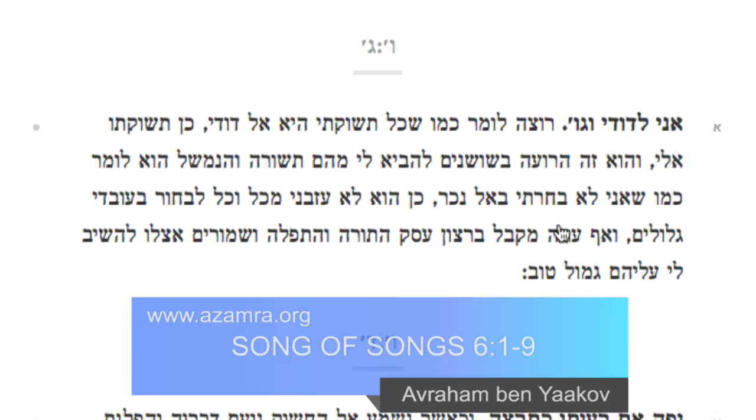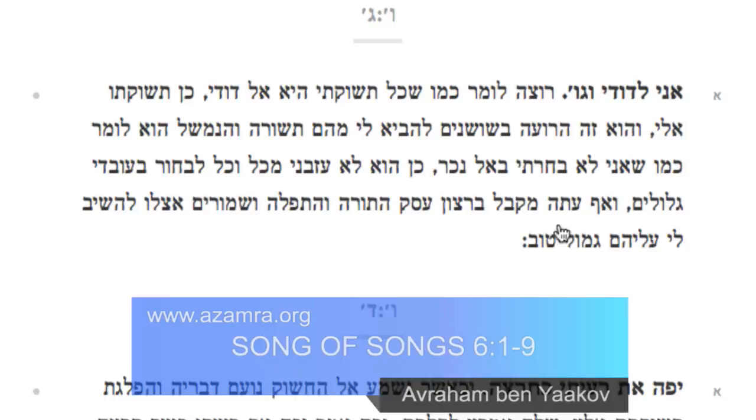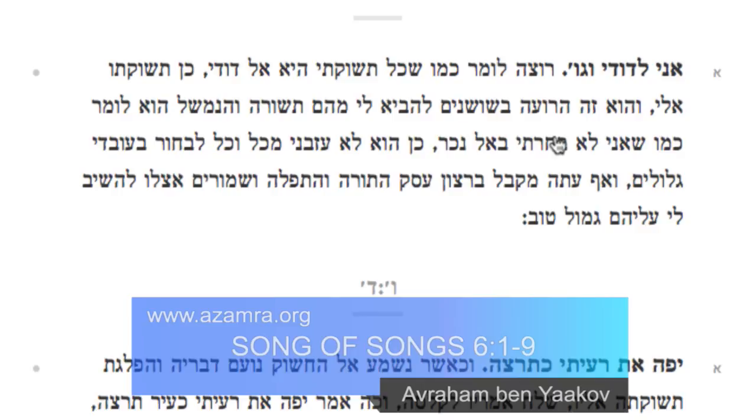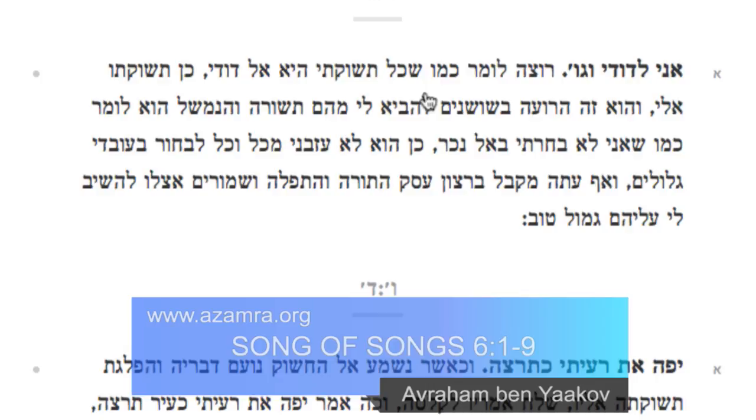So in chapter 6, verse 3, as her conclusion to her explaining the uniqueness of him, that he's not going to consort with them, and her devotion to him, she ends with this beautiful conclusion: Ani l'dodi, I'm my beloved's. That means to say, just like all of my desire is only for him, so too all of his desires are only for me. And he is the one that is pasturing among the Shoshanim to bring me this gift.